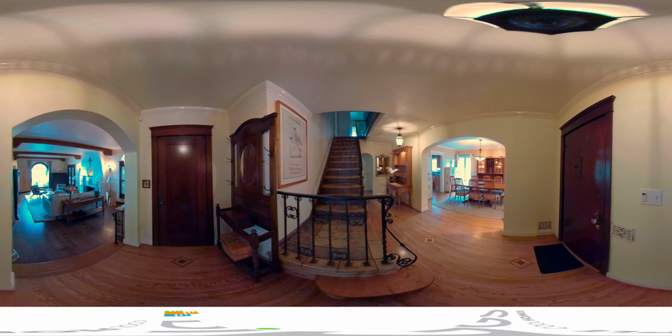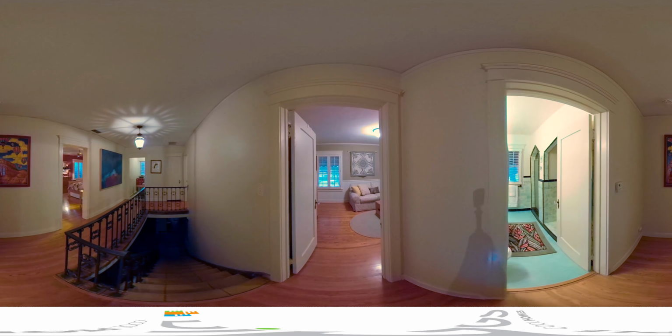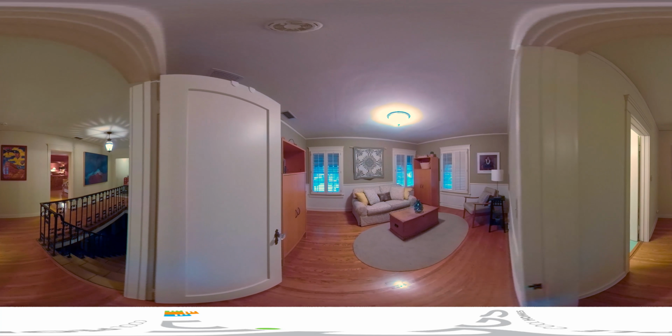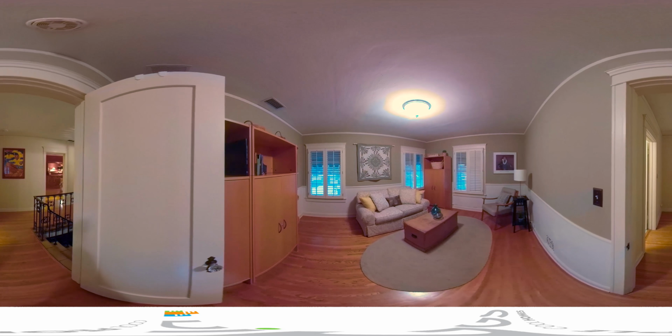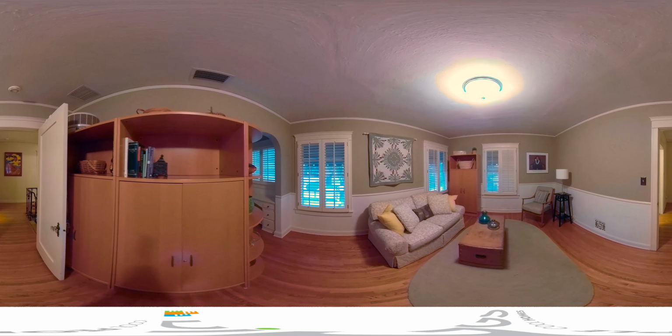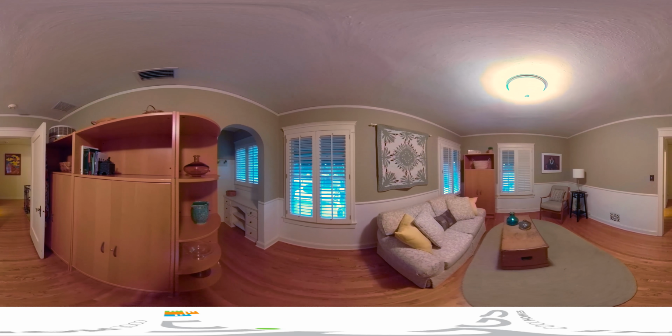I'm going to let you wander around upstairs. We have three beautiful bedrooms and each one has a wardrobe room style closet, which lends itself to being converted into a modern walk-in closet should you want. And both bathrooms have stunning vintage detail.